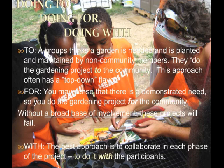The doing for is kind of similar, but maybe they see that there's a need. Maybe they're not just saying, I want a garden here and it must be needed, but they actually see that there's no grocery store and there is a need, and they come into that school or into that community and go ahead and plant the garden and do the work. Without a broad base of involvement from your community, whether that's your school community, your neighborhood, your larger city community, these projects will fail. They will not work. It's kind of an uphill battle.